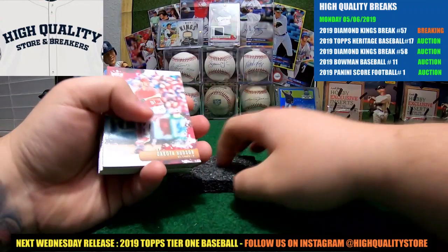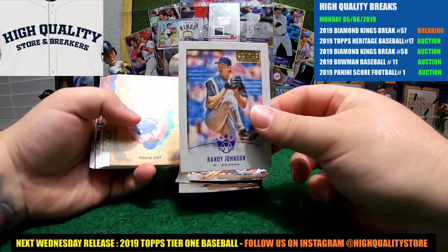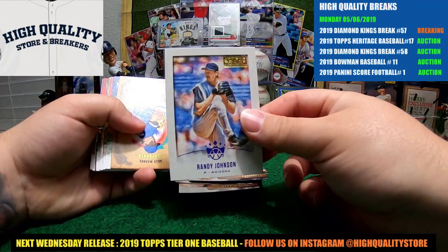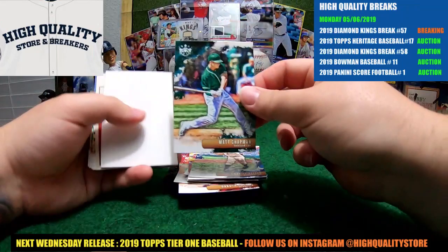Crowning moment, Miguel Tejada, Oakland, portraits, Pujols. With San Luis, Randy Johnson, that is proof. Oh, man, nice. So, D-backs, Randy Johnson, nice one for Tyler. Artist proof, hit of the break for you, my friend. Matt Chapman, Oakland. Yeah, I saw some nice pieces, man. Ty Cobb, vintage.